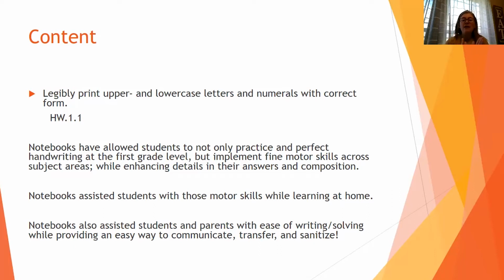And these notebooks have assisted those students with the motor skills, how to hold the pencil, how to form the letters and numbers while they were learning at home. And the great thing about it is all I had to do, and all parents had to do, was sanitize it with a good old Clorox wipe and a little water, and it comes with the cloths, of course. So when I got them back into class, I was able to just sanitize them down and let them dry, and then we were ready to roll the next day. So that's exciting as well, especially in a pandemic. We don't want to be passing papers back and forth.